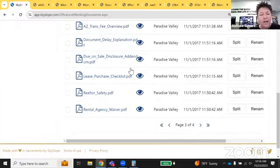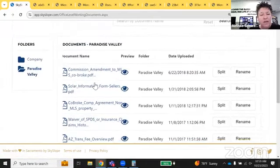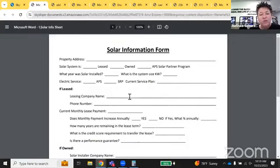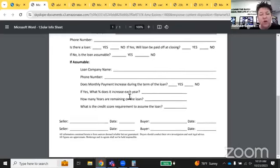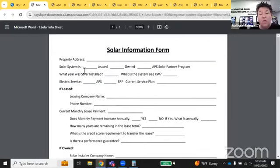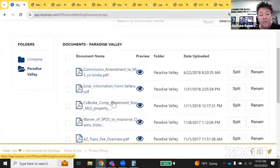All right, I'm running out of time. I want to make sure you know that there is a solar information form here. I highly recommend you use this solar information form with your listings. If you're taking on a listing, work with your seller to get this information up front. It is so hard. I've got one right now where we do not have any info, and we're struggling to find that out. It's just hard if they don't have it.